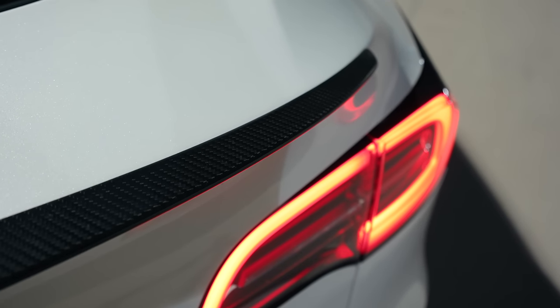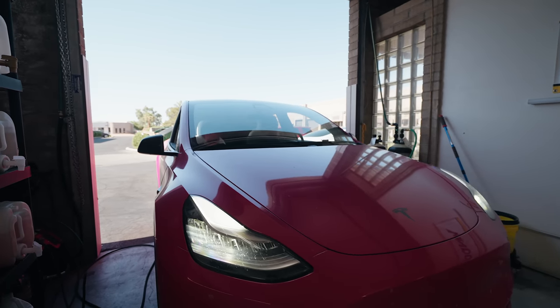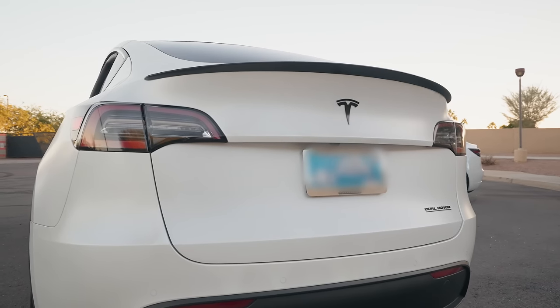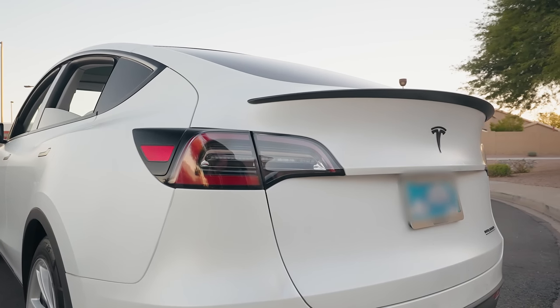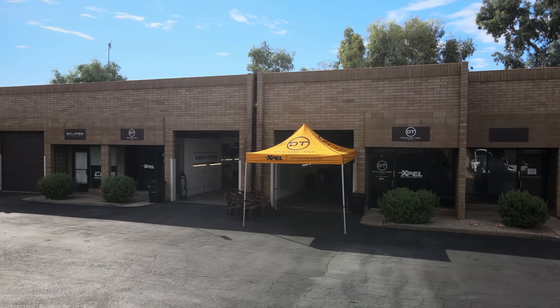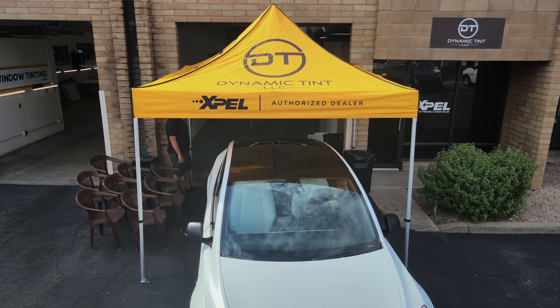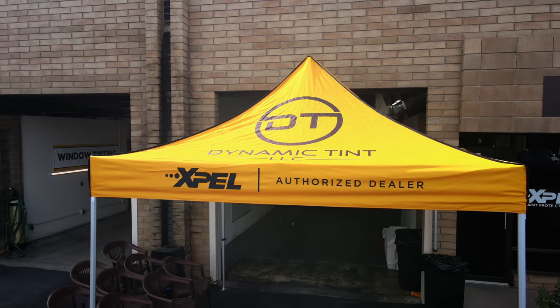Now on the exterior of the car, the only thing I've added was the Performance carbon spoiler from Tesla, and the car is also pink right now. The reason it's pink is because we did it for our gender reveal for our daughter. Underneath the pink is Expel Satin Paint Protection Film on the entire car, and I got that done at Dynamic Tint in Tempe, Arizona. That's where I recommend you go if you're in Arizona. I've been going there for years and have paid to get my stuff done there, so I highly recommend them.